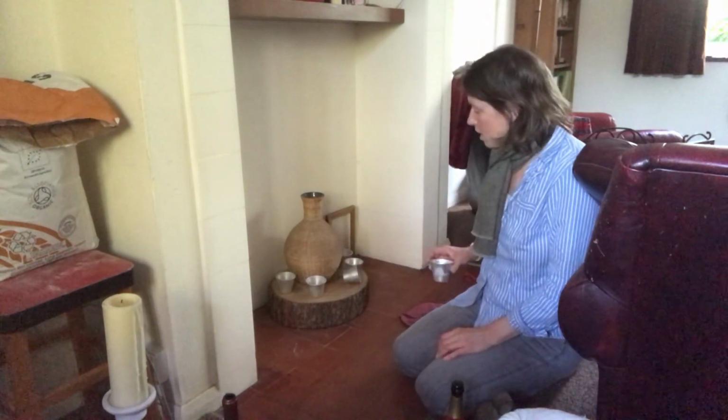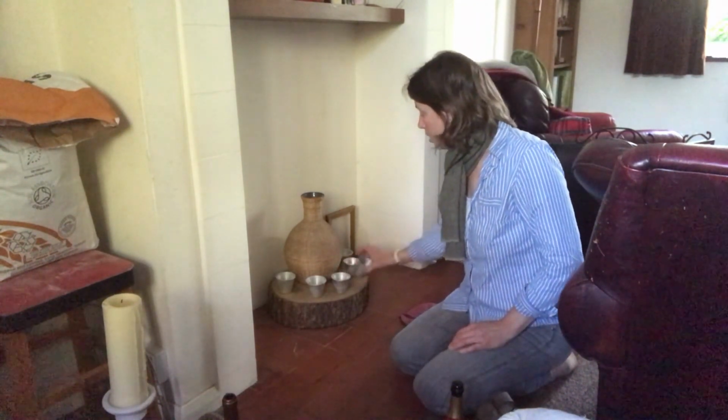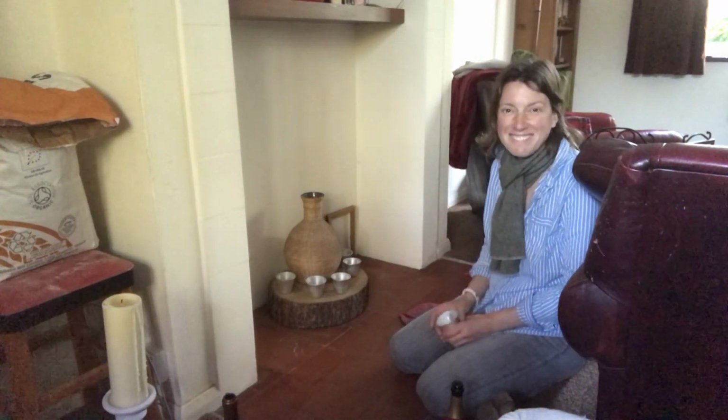I've got various things to put back, so I'm just going to get on and kind of tidy this up, and then I can go and get some dried grasses and things that I collected earlier in the summer, and make a little display to go in this vase here.